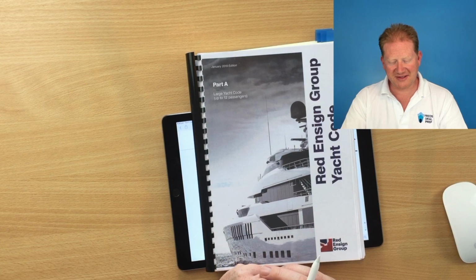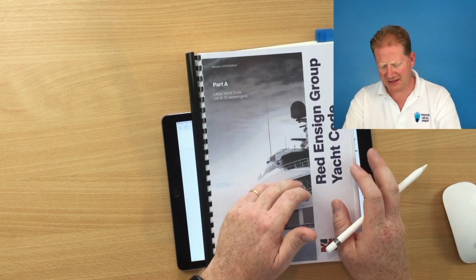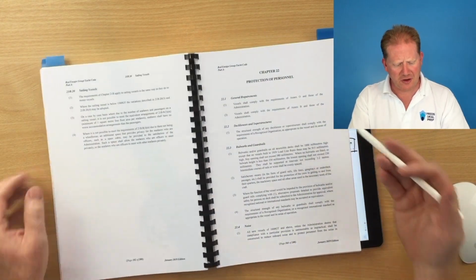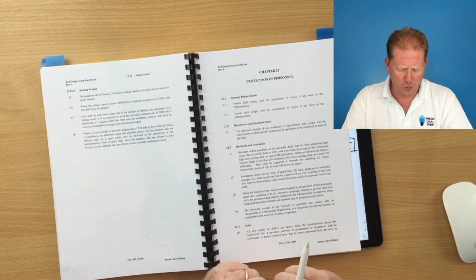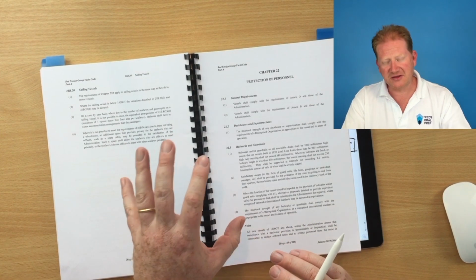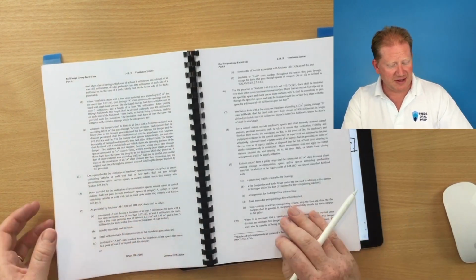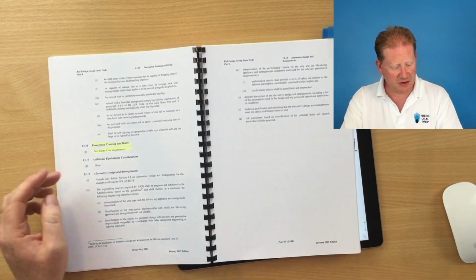The new version, as I said, is much better than the old version. It is actually much easier to read. It's consolidated. It brings a lot of what used to be in M notices into one place. I think it's a great movement forwards. I think it is very user friendly, and I think it has helped immensely.